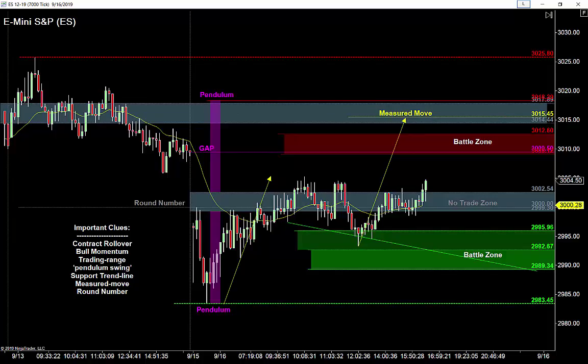Now, what else do we know here? We know we're bullish. We know we've got that trading range. Don't forget, we are trading on the 12.19 contract. We did successfully get rollover late last week, early this week, so make sure you're on the right contract for the S&P, that 12.19 contract.